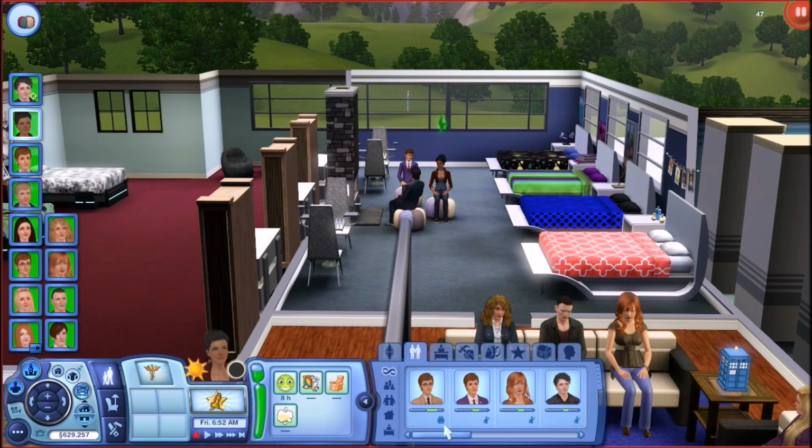Martha, 10, good relationship, 10 too, a little bit. Donna a little bit because they've met a couple of times. Same with Jack. And 11, same principle. You understand that the doctor regenerates, so you will have a little bit of a relationship. Rose a little bit. Amy none, Rory none, Clara none, River none, and 9 none.